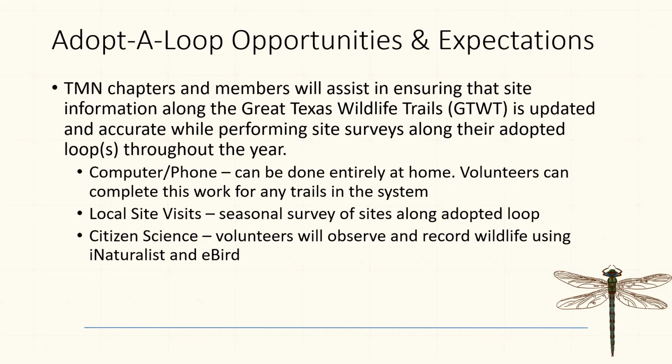So the ultimate goal is that all of these activities are going to help increase public awareness, appreciation, and conservation of the wildlife and native habitats here in Texas, and allow us at TPWD to create a cohesive marketing tool to market not only nature tourism in Texas, but also these partner sites that we have across the state.